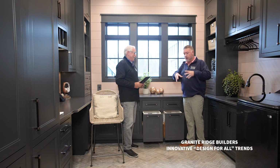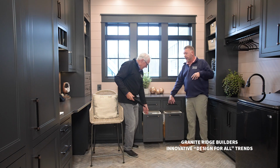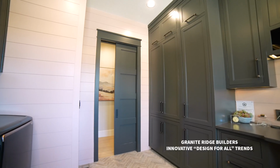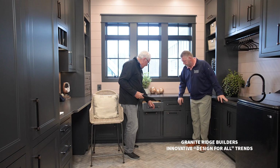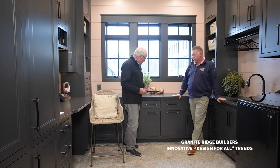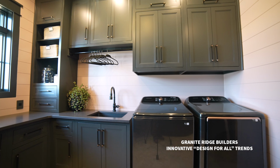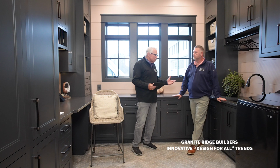Right. Here, you have a place for everything. You've got laundry hampers, and you also have storage and soft close drawers, which makes it very, very easy and comfortable for somebody that may struggle with that. And then, Tony, look at the counter space in here. It's unbelievable. There's something for everything.